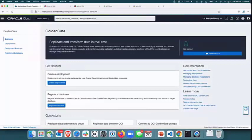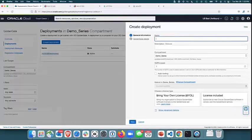We want to be able to create a deployment, which is our replication service. So the first thing we would do is create a deployment and name this deployment. When we create this, we can say how many OCPUs. If we were looking at what we showed in the slides, we could create it with 4 OCPUs. We could turn on auto scaling, which would go from 4 to 3 times 4 automatically. For this demo, when I create this, we're just going to do it with 1.